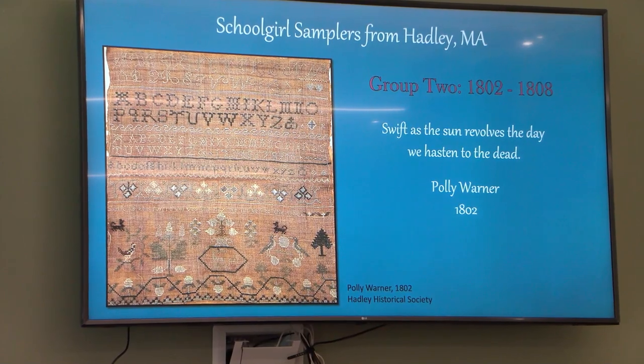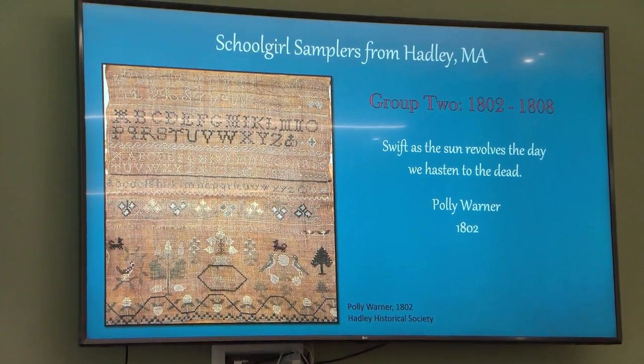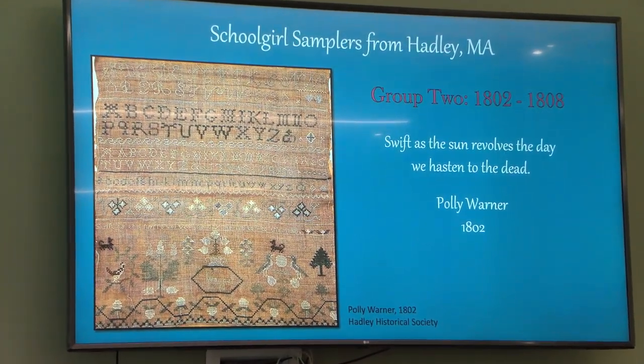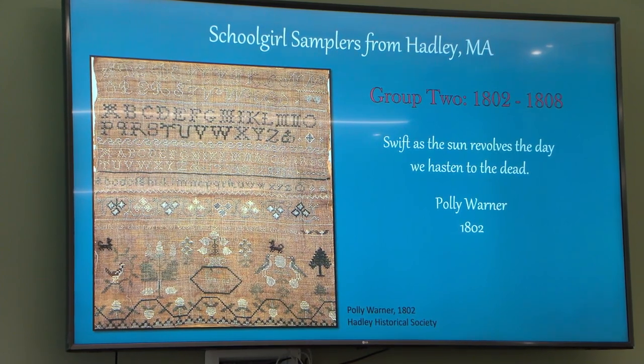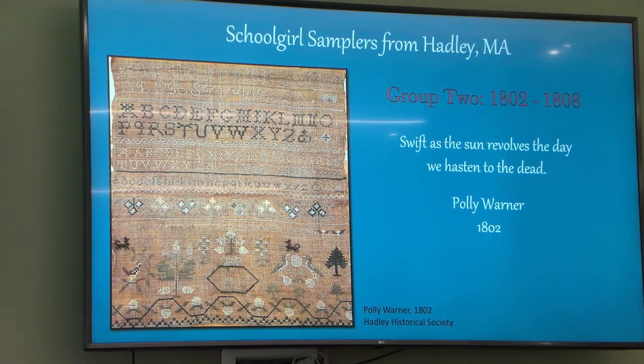She has a nice decorative band across the middle, and then another one at the bottom. And then she has these nice motifs. And look at the shape of the frame around her signature. All of these things become meaningful when you see groups of samplers. A single one isn't so exciting.